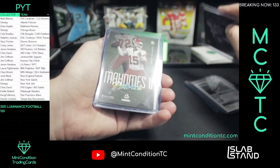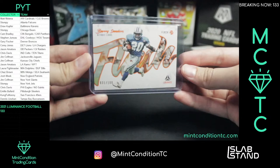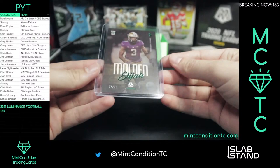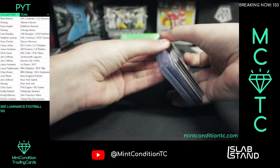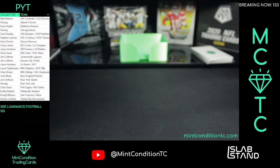The orange flash Barry Sanders, I like this one a lot. It's a good looking flash to 100. And then the Elijah Molden green foil to 75. So not too crazy. Like I said, unfortunately, that is the way Panini likes to do it for us. So give me just a sec, let me move it on over and we will get ready for 134. That's going to be 2021 Elite Football.